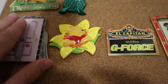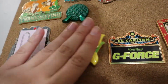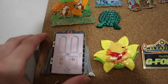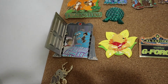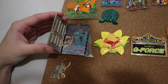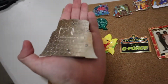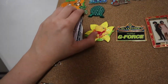Now these are all my LE 300s. Yep, this is a row of everything that's LE 300. So this first one's a mini jumbo. It's Boo's Door, definitely a favorite of mine in my collection. It's got Boo and Sully in it. Definitely probably one of my top, if not my favorite pin in my whole collection is this one. So super awesome one. This one is from the Pixar 30th party event, and it's limited edition of 300. It is a mini jumbo, which is awesome.